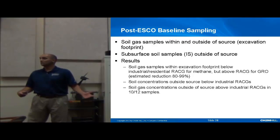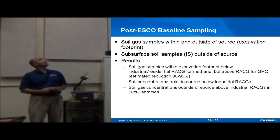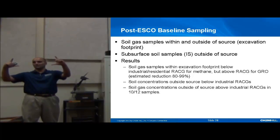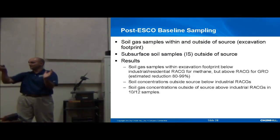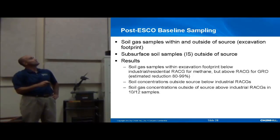Right after ESCO, we conducted sampling, and we collected soil gas samples within and outside of the source area, so within the diamond-shaped red area, and also outside, but inside the blue line. And then we conducted subsurface soil multi-incremental sampling outside of the source area.